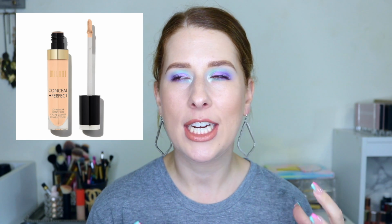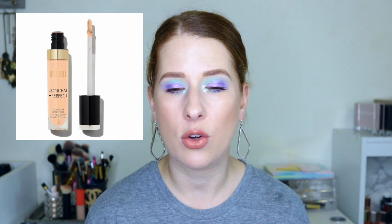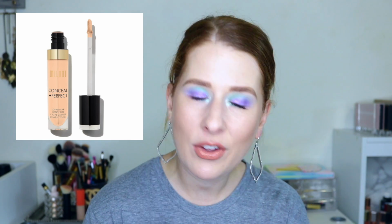The Milani is more of a lightweight, liquidier, is that a word? Liquidier consistency, but it still provides great coverage. It doesn't settle into my fine lines and creases any more than any other concealer, and it just makes my under eyes look nice and healthy. So I feel like you can't go wrong with either one of those, especially if you do struggle with dry under eyes.